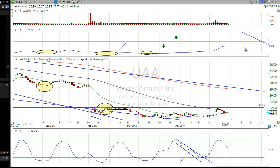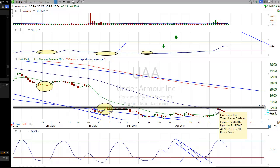And one more that we'll go over, just because it's relevant for this week, is Under Armour. We were in Under Armour down here on this base. It was just a good, nice little base. I was searching for a divergence. I thought we had a divergence back here. It chopped around sideways. It never took out the lows here and actually held above that.